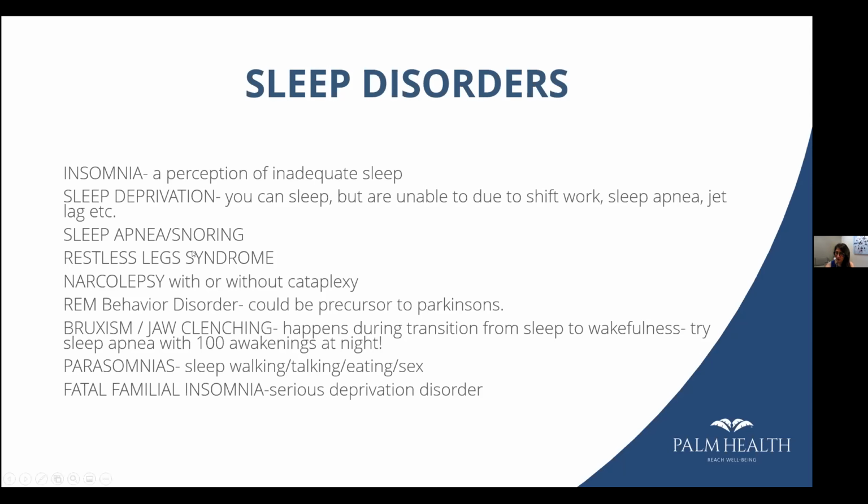Sleep apnea and snoring, we'll talk about it just in terms of testing and what can be done. Restless leg syndrome can occur in as many as 10% of Americans, so it's important for you to know this, because if you can treat this, you can sleep better. Narcolepsy absolutely has to be diagnosed and does need the help of a sleep study and a sleep physician to prescribe the medications initially, at least. REM behavior disorder, we talked about it. It's a precursor to neurodegenerative diseases.